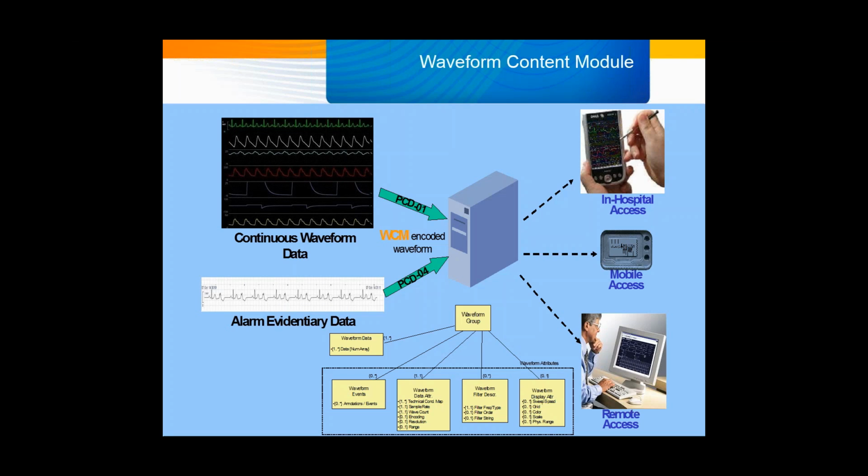And the Waveform Content Module profile allows for telemetry systems to send encoded waveform snapshots and continuous waveform data, providing an important complement to accessing the current status of a patient or the status of a patient during a clinical event. The waveform data includes the type of waveform, start and event times, and clinician annotations, among other data points.